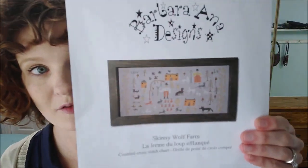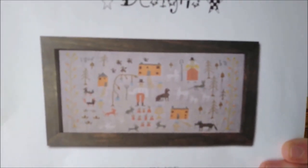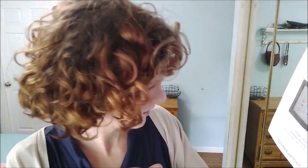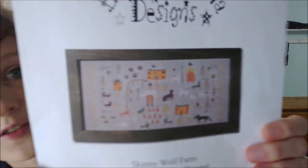It's called Skinny Wolf Farm, and that is a very blurry picture, but that is what it looks like. This one came out in 2017. Is that right? Yes. It came out in 2017, and I've loved it since then.